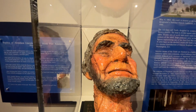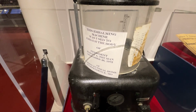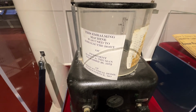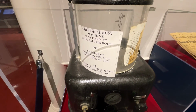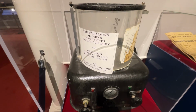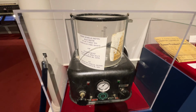Very bizarre. So this little contraption I caught out of the corner of my eye, I thought it was a mixer, you know, where you can make smoothies, but nope. It's an embalming machine. It was used to embalm the body of President Harry S. Truman, December 26th, 1972. Yep, not for smoothies.